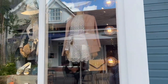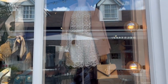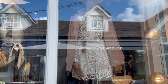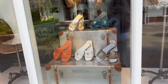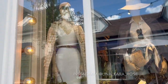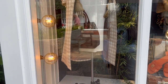And have a look at the window, guys. See how they've outfitted those pieces together. It's so Parisian chic, I think. Can you see it amongst the reflection? You've got the two-piece cutwork lace blouse and shorts with the camel blazer. That must be the Knightsbridge blazer. Then you've got the monogrammed slides. Everyone's doing monogrammed slides, and why? Absolutely not. Look at that camel houndstooth trench. I mean, for me, it's quite warm for now, but absolutely for transseasonal.